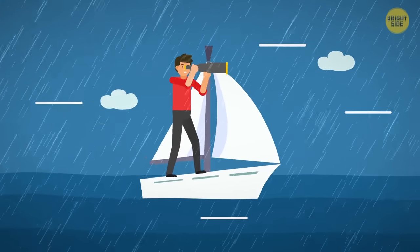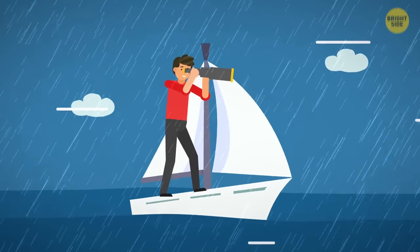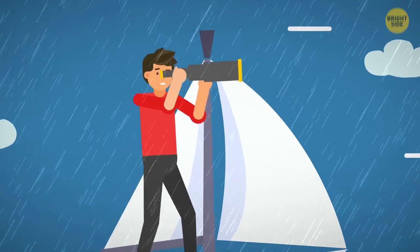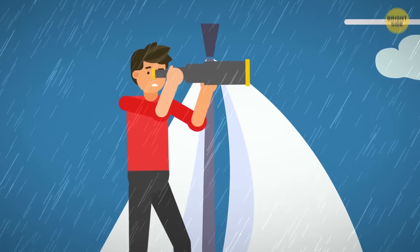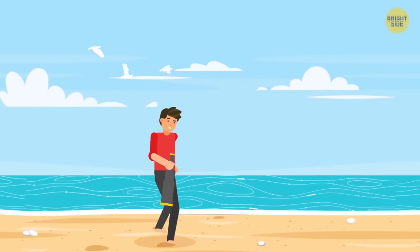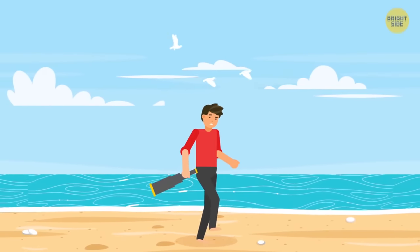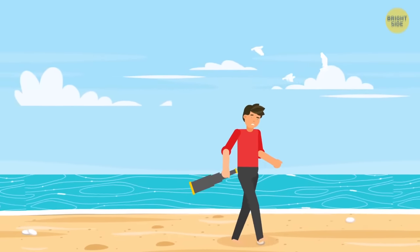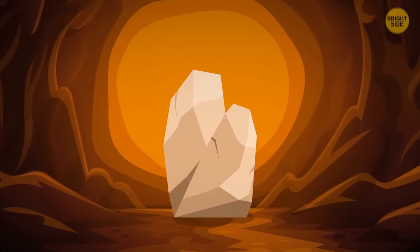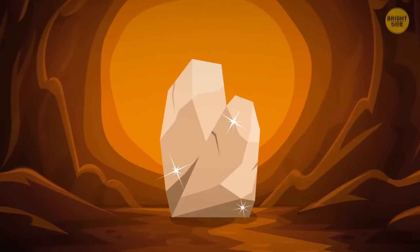A traveler arrived on a deserted island in a small boat. His life was full of sadness. He was poor, got fired from his job, and his family turned against him. He wanted to live in the city no longer, so he decided to spend the rest of his life on the island. A week later, he found an underground cave there and a large ancient stone inside.